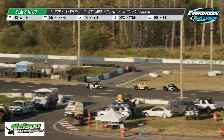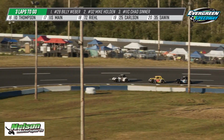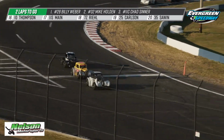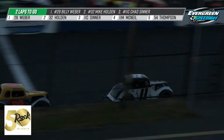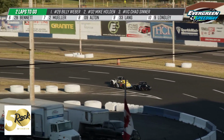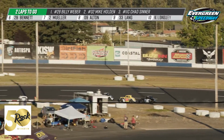Yeah, I think Tanner Bennett's going to need some new paint on that front bumper after this race, as he's used it all up on the back of Trace Thompson, trying to get around him. He's only going to have 2 more laps to go this time by to try to get that 5th spot. But Rick McNeil sitting there in 4th, also in the picture. So we'll see what these 2 drivers end up doing.